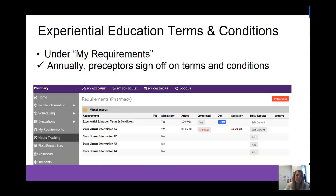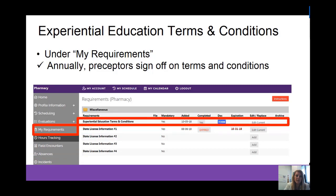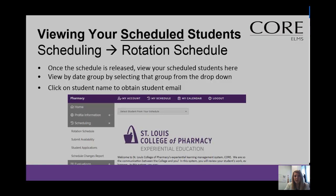Each fall, we ask preceptors to electronically sign our experiential education terms and conditions. Please read the acknowledgement, but you'll be attesting to things such as you're in good license standing, you accept responsibility for creating a positive learning environment for the students, you'll provide timely feedback, and meet our expectations, among other things. So to get here, you're going to go under My Requirements, and you'll see Experiential Education Terms and Conditions, and you'll click there. Every spring, you'll get your rotation schedule.